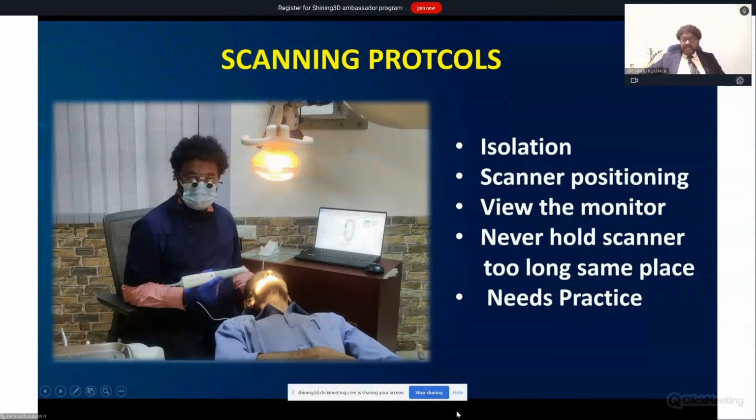You will get used to it, because you need to not unwantedly hold the scanner too long in one area. The data will increase, your file size will increase, and then you will find it difficult to send it to your lab or exchange the data. It will still capture, but unwantedly. It's like you're wasting your time if you're just looking into the mouth, because you don't know whether the scan is done. So always looking into the monitor helps and needs practice, especially when you're moving around in the anterior region from one aspect of the arch to the other aspect.